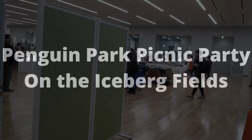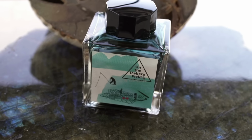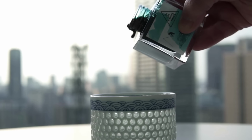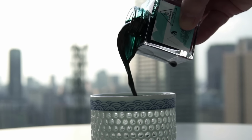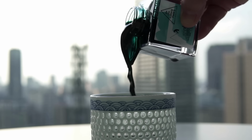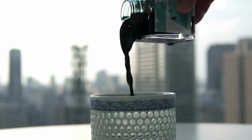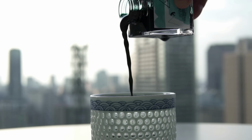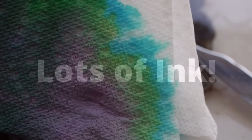We had a great show ink, and it was associated with the Penguin Park Picnic Party, which was the theme of the show itself. And the ink was called On the Iceberg Field. It was mainly these penguins having a little picnic on a glacier or something. It was a kind of complex turquoisey blue. And here you can see it's really got some pretty colors mixed in from the paper towel cleanup.